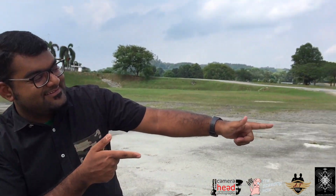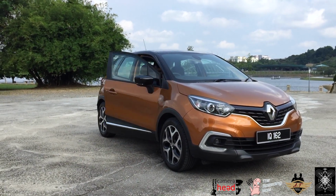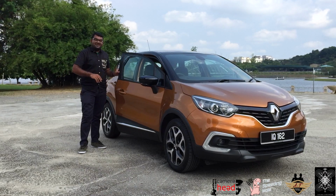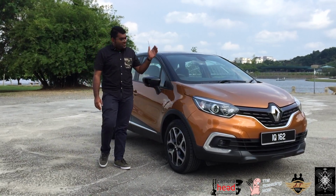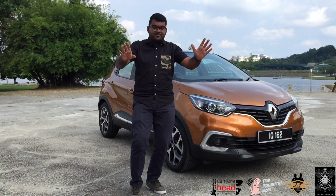Today we have a small little French cutie pie. This is the European best-selling crossover which beat its competitor, the Peugeot 2008, and here it is. Hi, today we have the Renault Captur right here. A small little cutie pie to zip through the town.